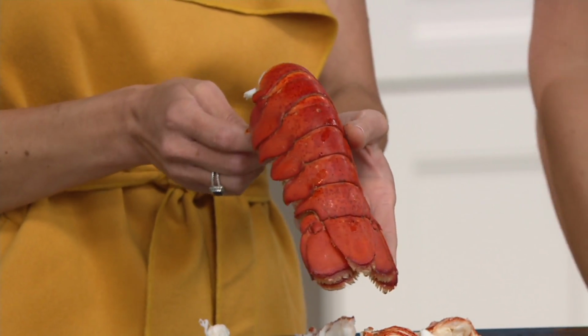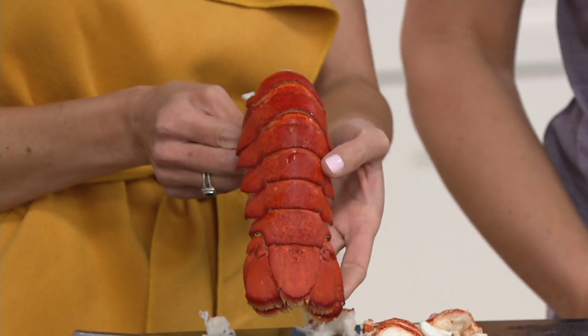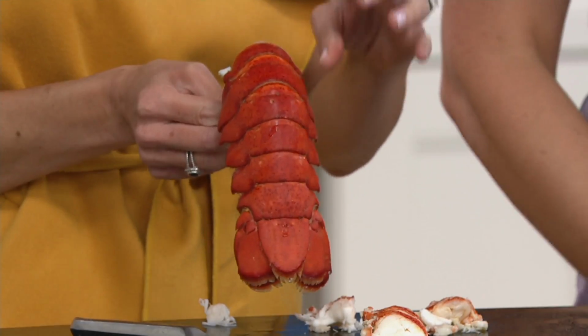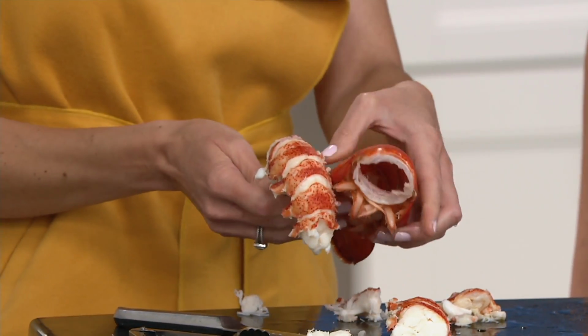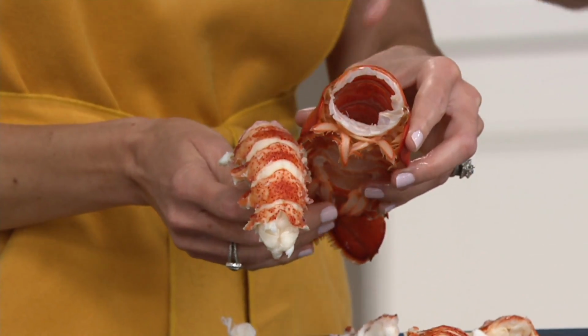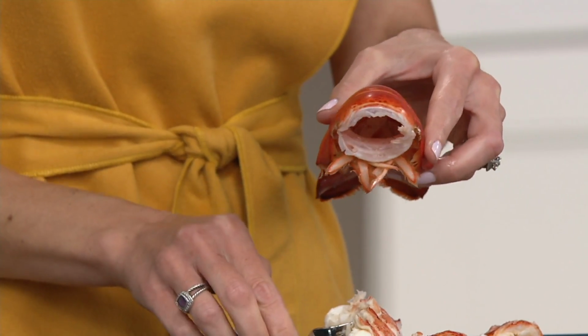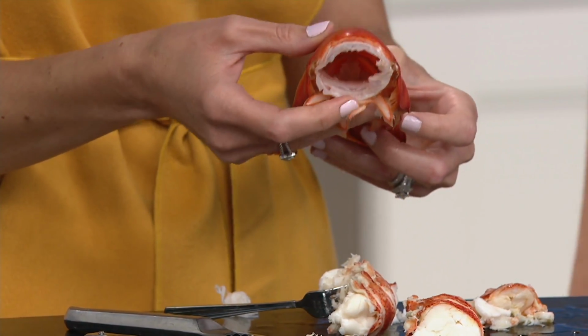When you have finished that, then you want to put them in boiling water. Rule of thumb is 1 minute per ounce. So in 6 to 7 minutes, you will have sweet succulent lobster tail in the comfort of your own home. 6 to 7 minutes? 6 to 7 minutes. And you get every single piece of the meat. Every single bit. I mean, that is an empty shell right there. We've taken all the guesswork out for you.